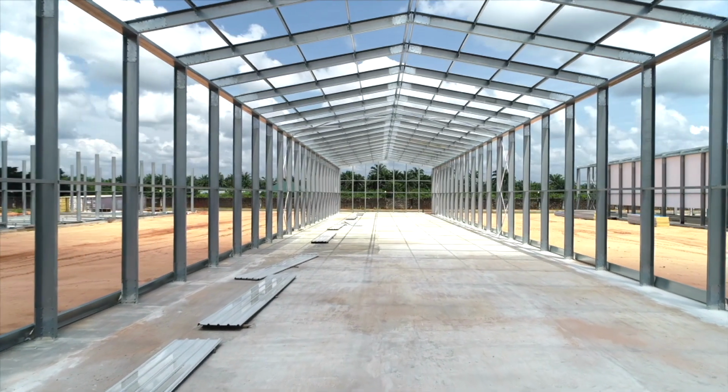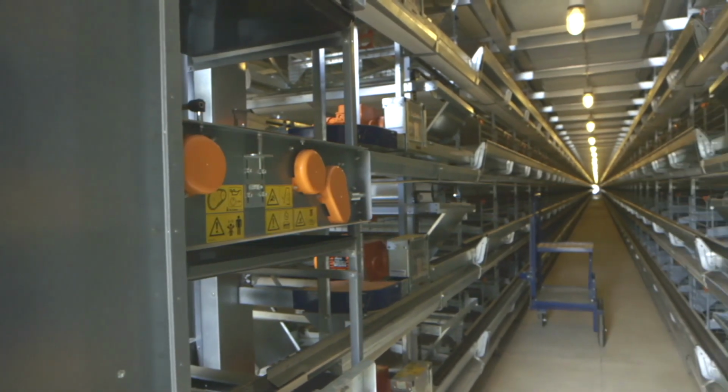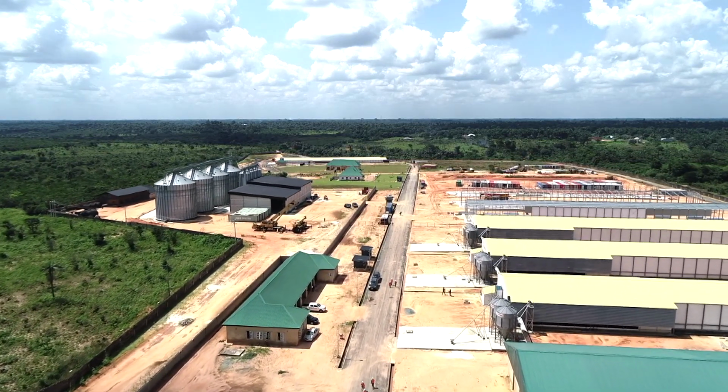Our plan was to have a world-class, best-in-class project, and so we set out to look for the best. And our search took us to Israel, to South Africa, to Europe, and to America. At the end, we settled for Big Dutchman based on the antecedents and their history. And I think so far they are meeting up with our expectations in terms of quality, in terms of finesse. Because we don't intend to just build a poultry, we want to build a poultry that is comparable to any standard across the world.